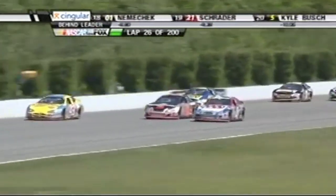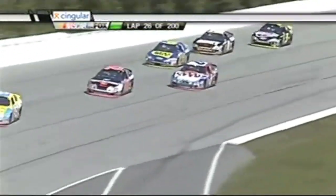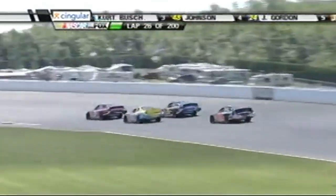And look how much ground he's going to lose. You can race 3 wide down these long straightaways, but they're coming to the bottom of the funnel right down here. Hello. Everybody single file. Right in front of them, Bobby Labonte, the Cheerios car. New spotter this week, Eddie DeHaan, is going to spot the next few races for Labonte.